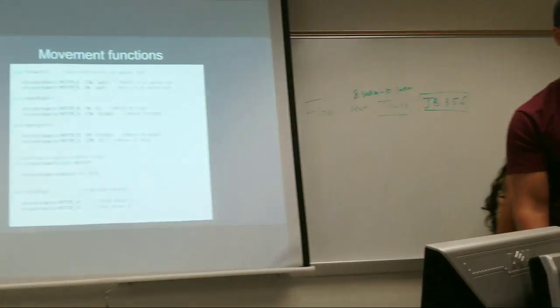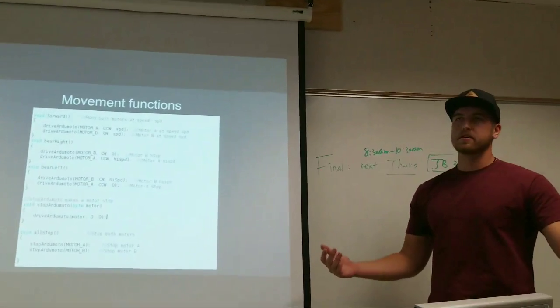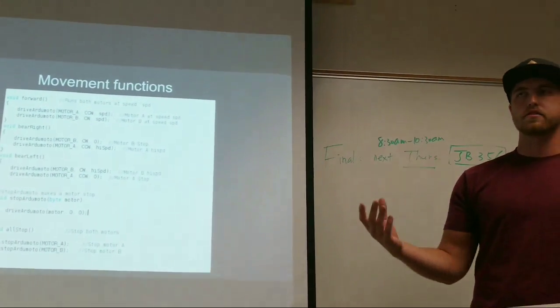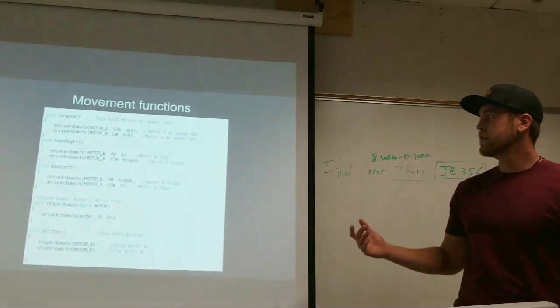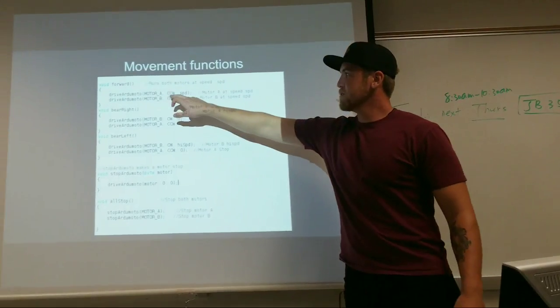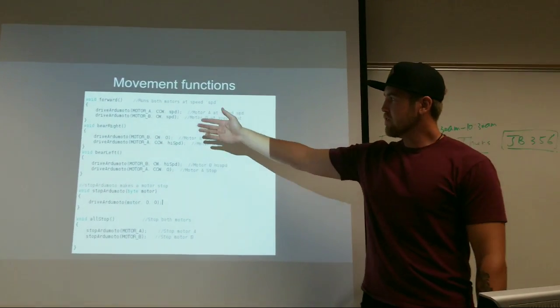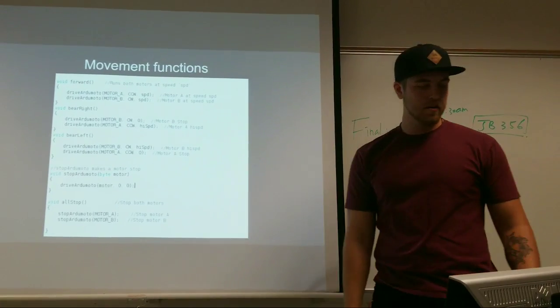First I'm going to talk about the movement functions. I want to talk about what we actually changed, because all the other code you can just look at in the book. With our servo motors, motor A was set up backwards, so we had to change that to counterclockwise. Besides that, it's just forward, bear right, bear left, and stop.